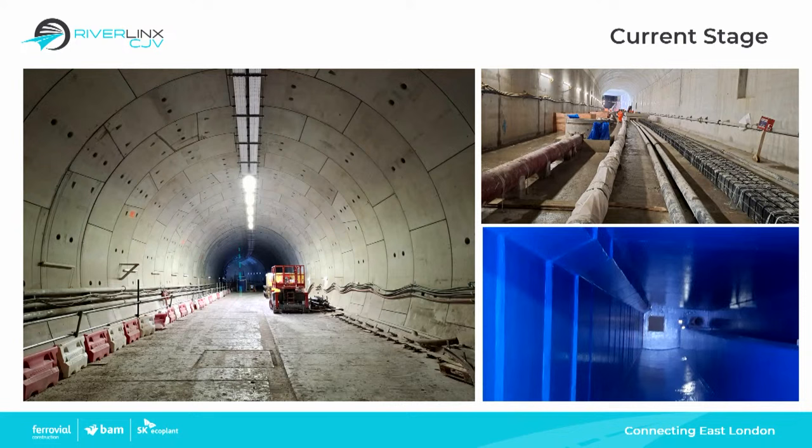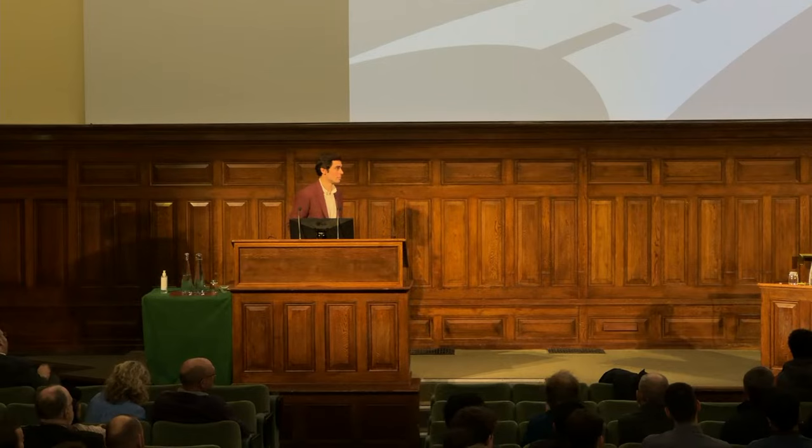In fact, we started in one cross passage. Also in the cut and covers, the civil team have started finishing some sections of cut and cover. We have already entered there, and hopefully by early next year we will have a full road giving access to the logistics of the mechanical and electrical operations. And there you have the low point sump and water tank being waterproofed. So this was my last slide. I hand over to Ivor.